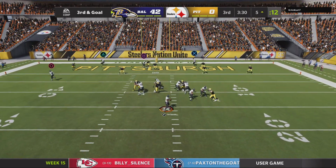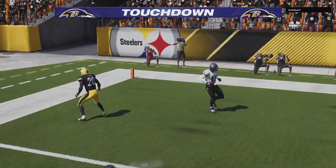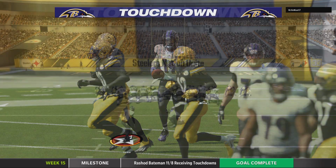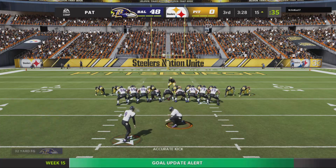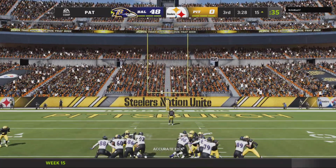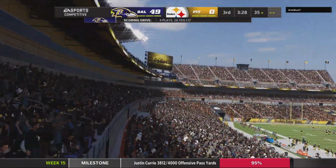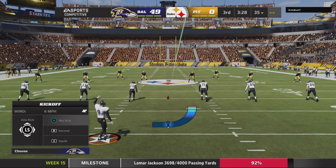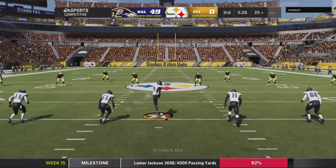Jackson. That is caught. It's Bateman for a Raven touchdown. Rashad Bateman, his 11th touchdown of the year. And the Ravens have used the short field to their advantage as they cash in for 6. Tucker with the extra point, and that will extend this big lead. Tucker now to kick it away following the touchdown.